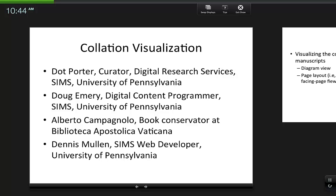He did his master's degree at King's College London in Digital Humanities, and he's now working as a book conservator in the Vatican, and he's also, I understand, just getting ready to submit his PhD. His PhD is on visualizing bookbinding, so he was an obvious person to involve in this project. And then Dennis Mullen is the web developer at SIMS, and he makes our online presence look nice. So if it was just me, this wouldn't look quite so nice.